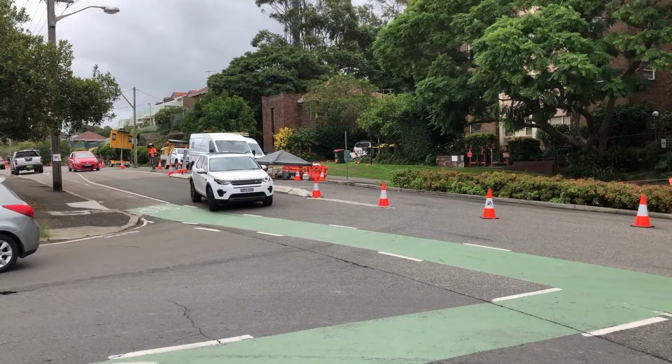So you do get some insanely stupid driver behaviour here from time to time, particularly with rat runners speeding down the hill and trying to do very, very dumb things at this particular intersection. So when I'm saying that if you've got cyclists on the left and cyclists on the right and someone's going to split the difference, you might think that's absolutely insane. Well, the unfortunate truth is I've seen that insanity on a regular basis. It's just a fact of life.